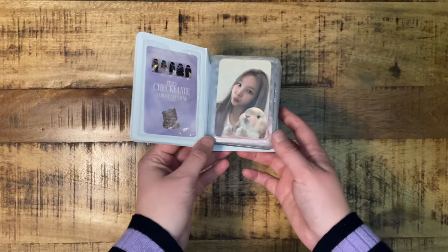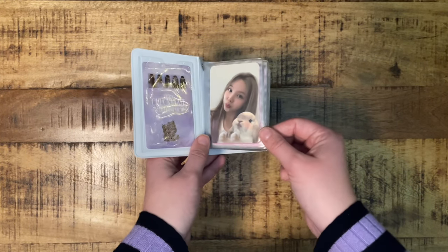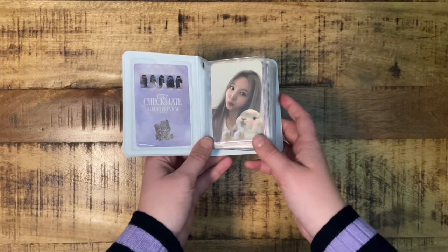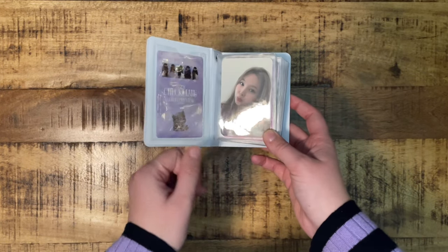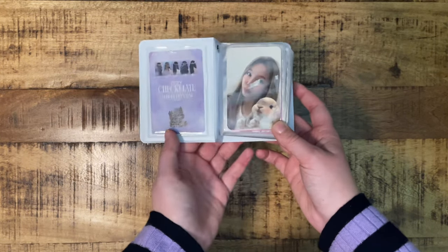So basically, anytime I trade with anyone or buy from someone and they have little thank you cards that look like photocards like this, I like to put them in here. This front cover isn't a thank you card, by the way, it's just a freebie, but I thought it was cute, so I put it on the front.